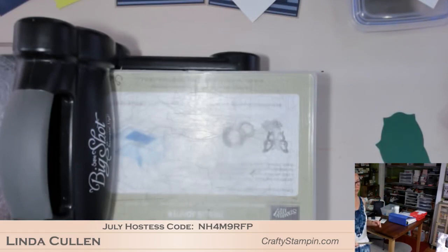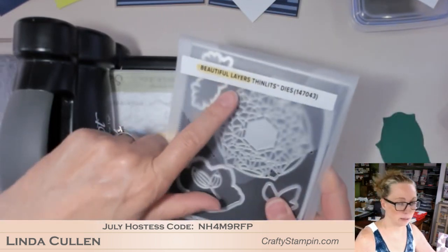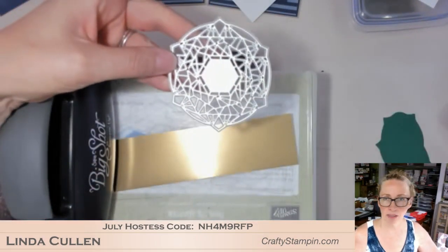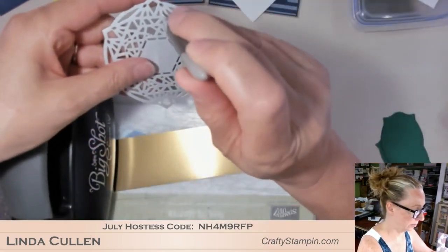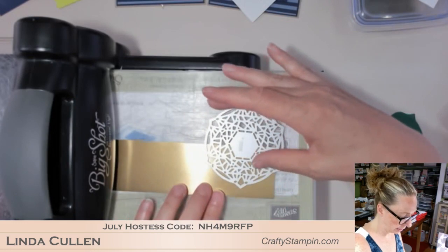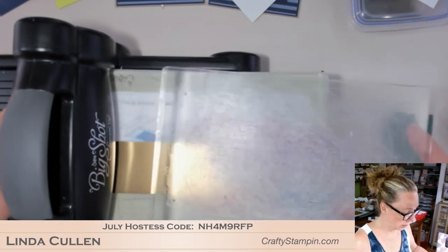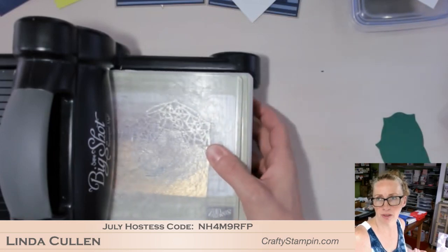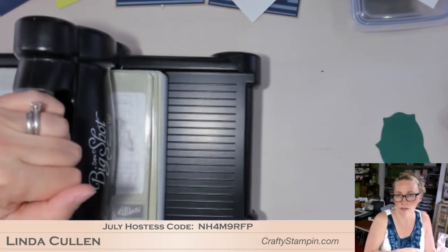All right, so I have gold foil, and this is the Beautiful Layers Thinlit dies, and look at this big, beautiful medallion. So I'm going to pop that out. I'm going to cut the bottom. I don't need the whole medallion. For this one card, the projects I did over the weekend, I cut one whole one and then cut it up into 3 different parts and used different parts on each card.